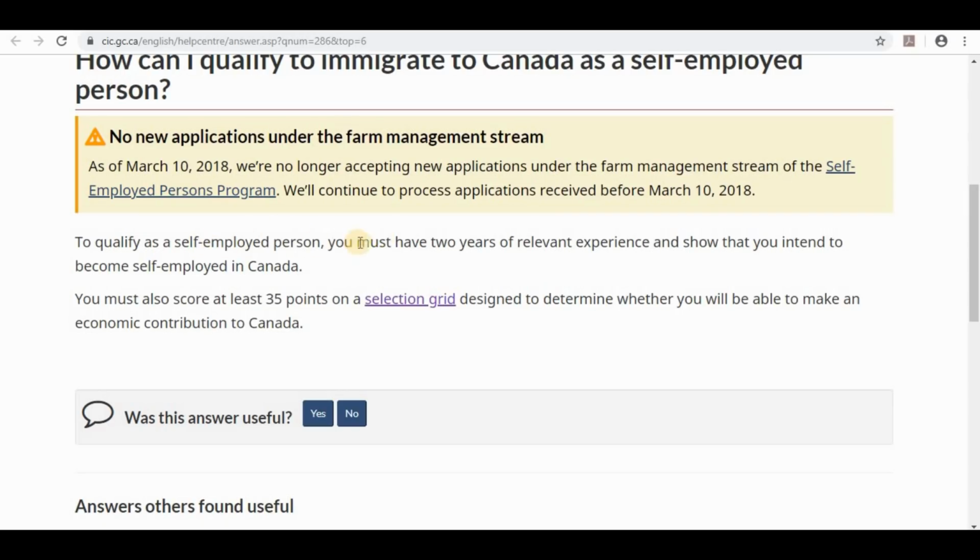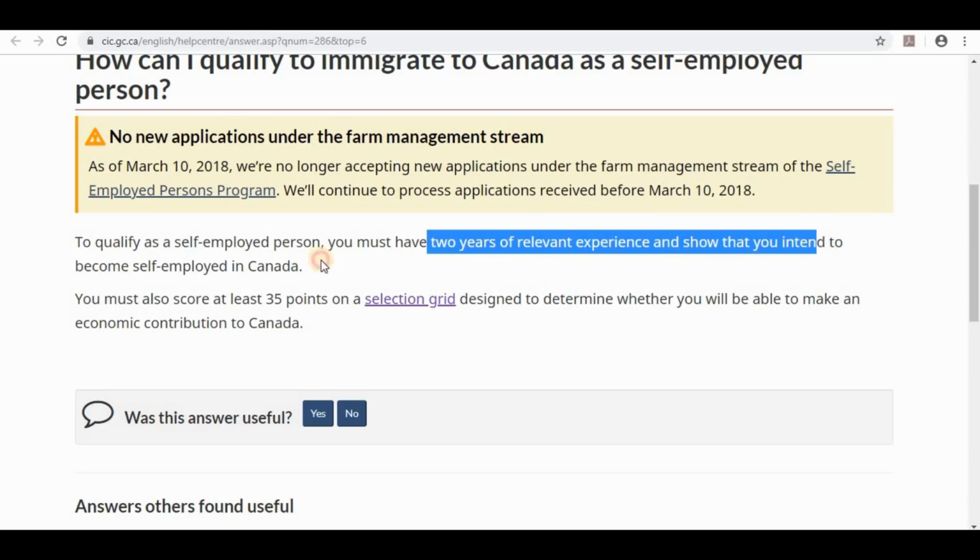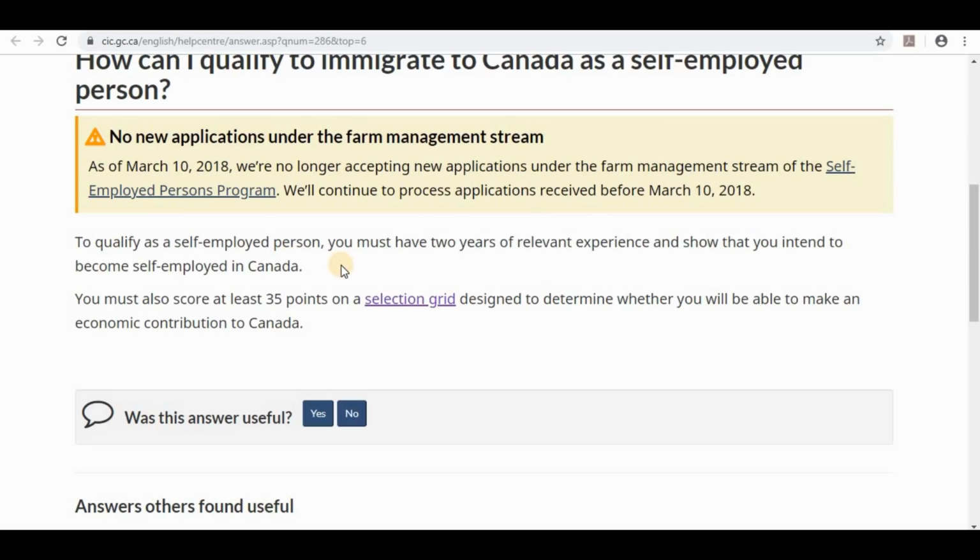For self-employed persons, you need to have at least 2 years of relevant work experience and show that you intend to become self-employed in Canada. And of course the second requirement is to score at least 35 points on a selection grid system. So let's take a look at the points selection grid right now.